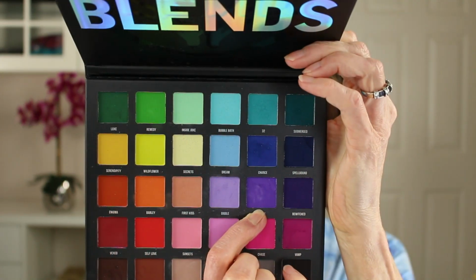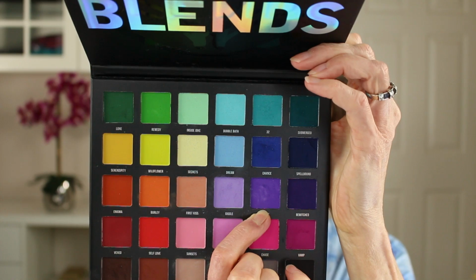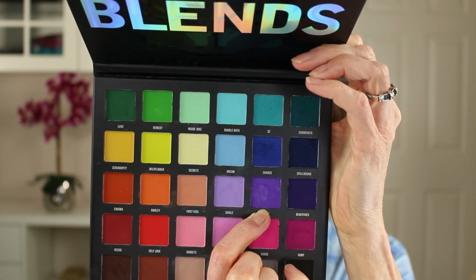But these eyeshadows are fantastic quality. I almost don't need to use a blending brush, but I will. Next, I'm going to apply the deeper shade called Signs onto my outer lid as well as my outer crease area. This is the shade Signs, and there's an even deeper purple to the right of that called Bewitch, but I'm just going to go with Signs for the time being.